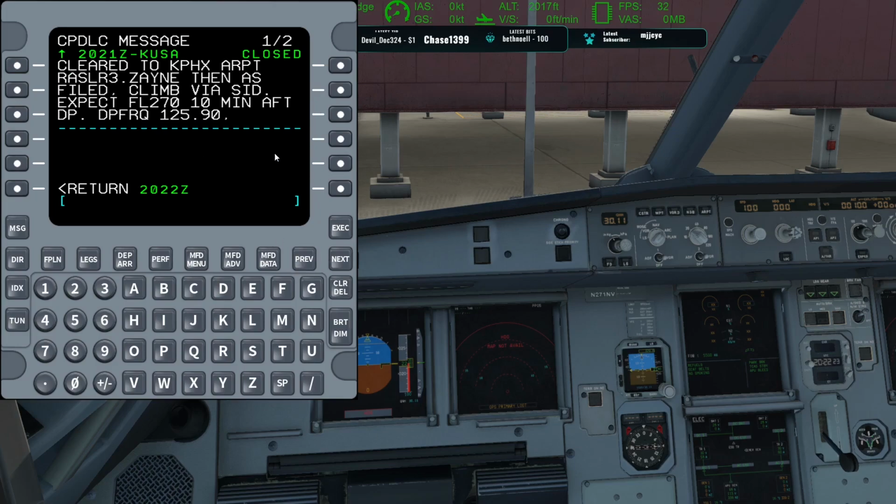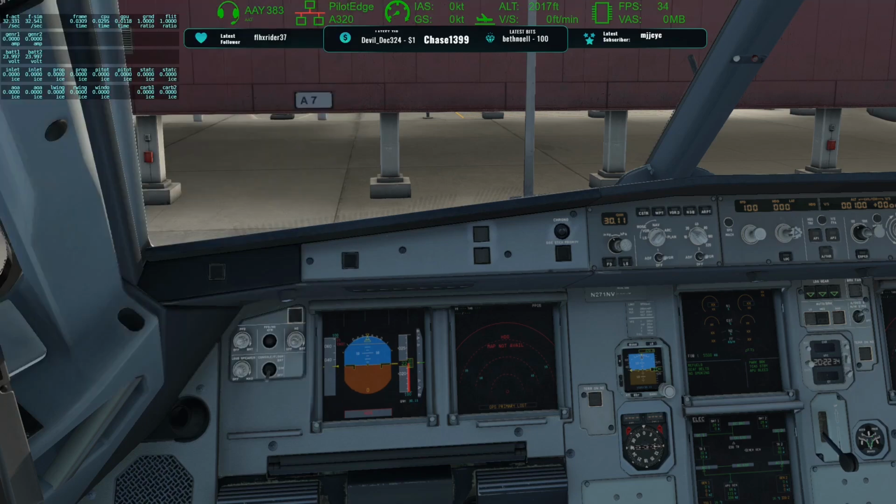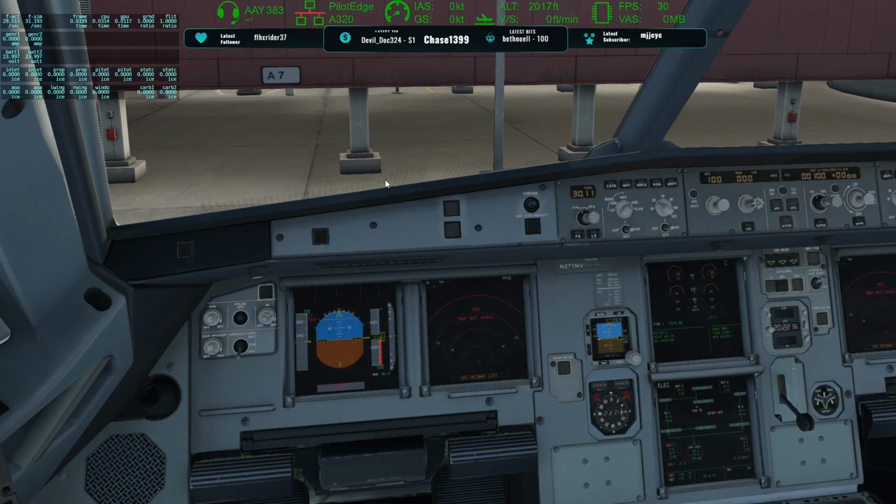Climb via. San Luis Tower, Cirrus 242 Echo Sierra at FBO parking 50. Request taxi for VFR to the southeast with Zulu. Request Cat 4 rating. November 242 Echo Sierra, if you're attempting the Cat 4 rating, make sure to file a flight plan, please. Copy, I'll check it again. I thought I did.